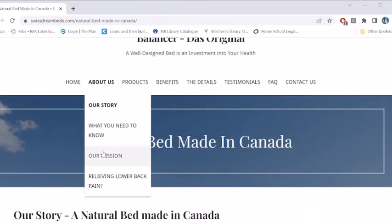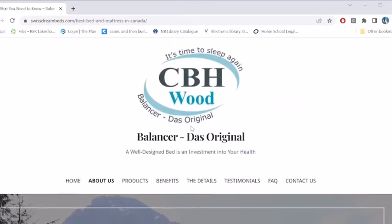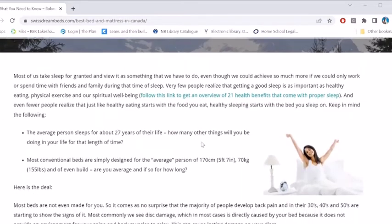Okay, and then I wrote up a couple of pieces here some time ago. What you need to know, this is about sleep in general. Some of the highlights are that you need to realize that you sleep about 27 years of your life, which is much more than many other things you'll be doing in your life.